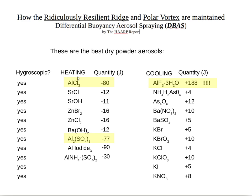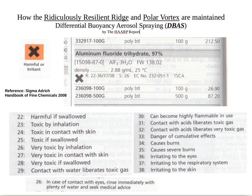Now for heating, there aren't any superstars like the other one. Aluminum chloride, cheap, and it has a -80. Aluminum sulfate, -77. So these are your two main candidates, because iodine is, number one, a heavy atom, and it's expensive. And none of these others have a high value of heating. So this caused me to look up in the Sigma Aldrich Handbook of Fine Chemicals, how toxic are these things? If they're being sprayed by thousands, maybe thousands of tons every day, how toxic are they?